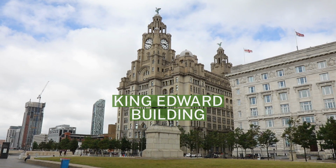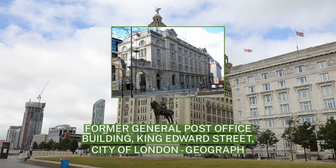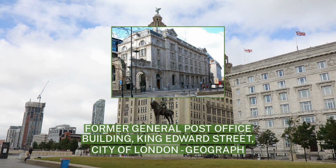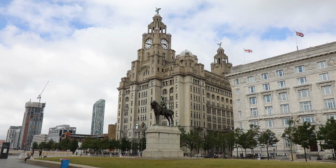King Edward Building in the City of London was London's main post office for most of the 20th century and also the main sorting office for the London EC postal area and for overseas mail. Designed by Sir Henry Tanner, it was opened in 1910 and closed in the 1990s. The complex had entrances on both King Edward Street and Newgate Street. The London Chief Office on King Edward Street was the largest public post office in the UK.